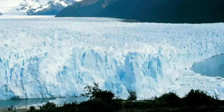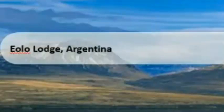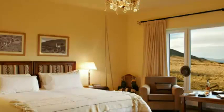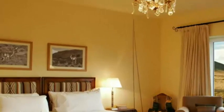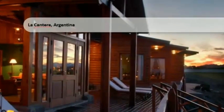Now, in terms of accommodation on the Argentine side, we have the Yola Lodge. This lodge is located in the middle of nowhere in the vast wilderness. It's an all-inclusive program, so it has a very cottage, homely feel. They've got horses at the lodge, and you can go out and do all kinds of adventure activities from there as well. Alternatively, we've got the La Cantera Lodge on the Argentine side, which is more of a superior option, a step down from the Yola Lodge. However, we've also got standard options as well.